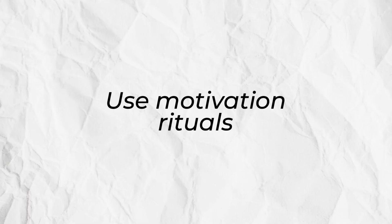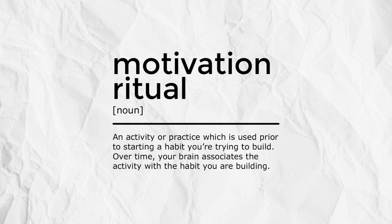Our next tip is using a motivation ritual. So this is doing something small and enjoyable before you're journaling to motivate yourself to get started. Maybe you could find a particular song that pumps you up and gets you in the mood to do your journaling, or it could be some other small enjoyable habit that you can do beforehand.